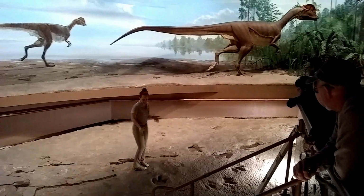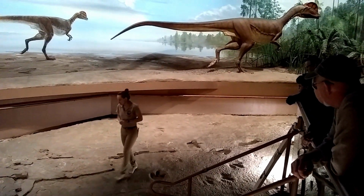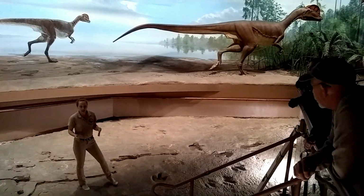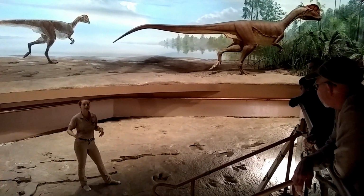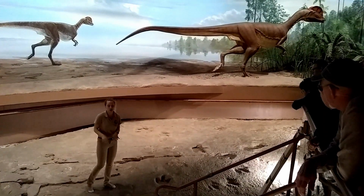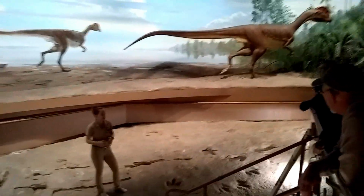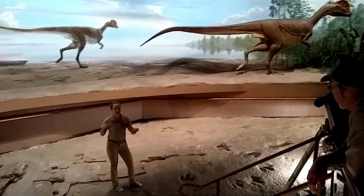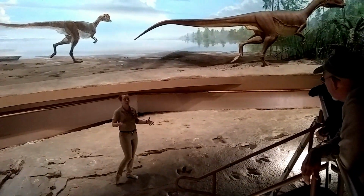You guys think T-Rex left these tracks? Yeah, they're not nearly big enough. But one of the cool things you can do is measure the tracks and multiply by 5, and you get the height of the dinosaur at its hip. So we're able to determine this dinosaur was about 6 feet tall to its hip. That also eliminates a bunch of really small dinosaurs and really large dinosaurs, but still not enough to figure out who it was.